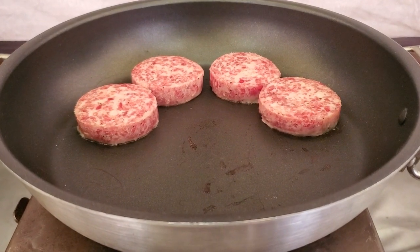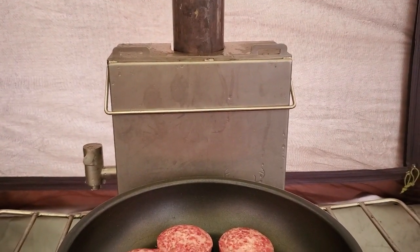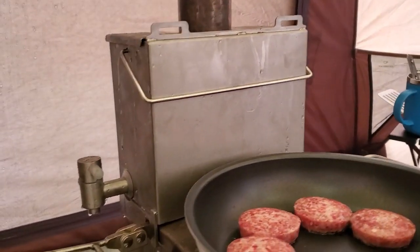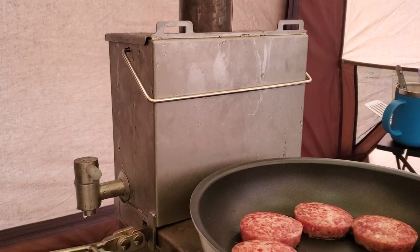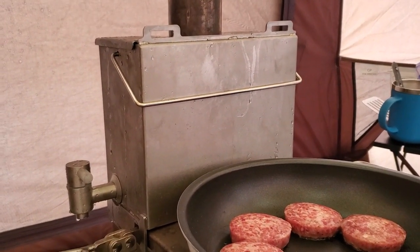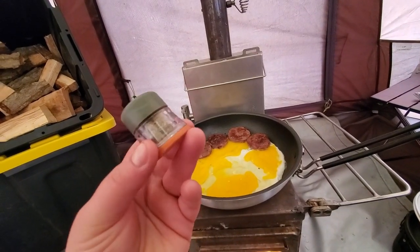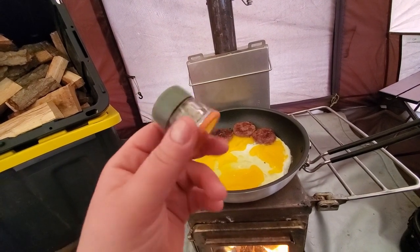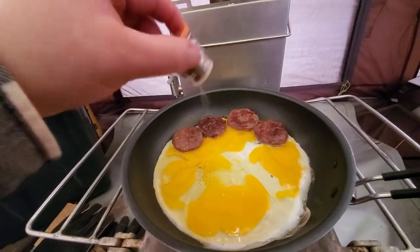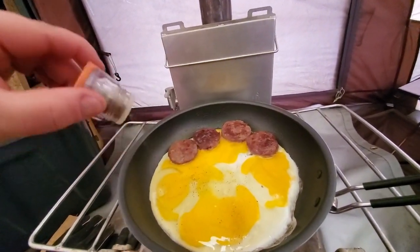Breakfast. I'll put the hot water tank on the back while the sausages are cooking. And that's a nifty little thing. I just packed it full of snow and it'll be about maybe 25% full of water by the time that snow melts. Look at this. It is the world's cutest little salt and pepper shaker made by GSI Outdoors. Gets the job done nicely.